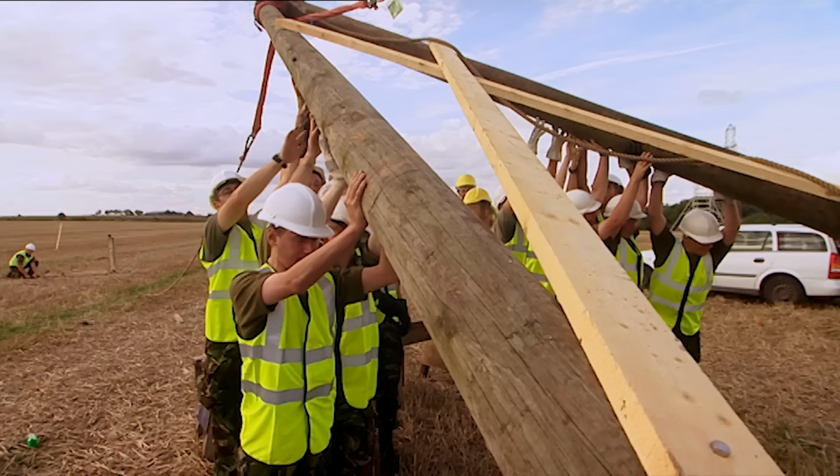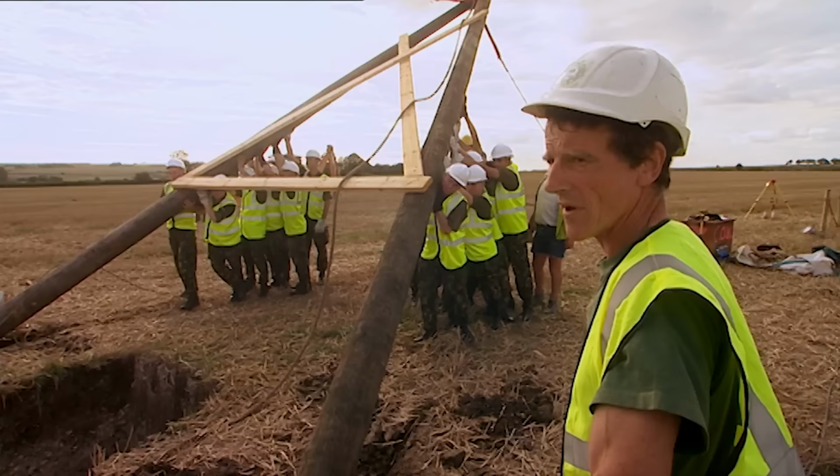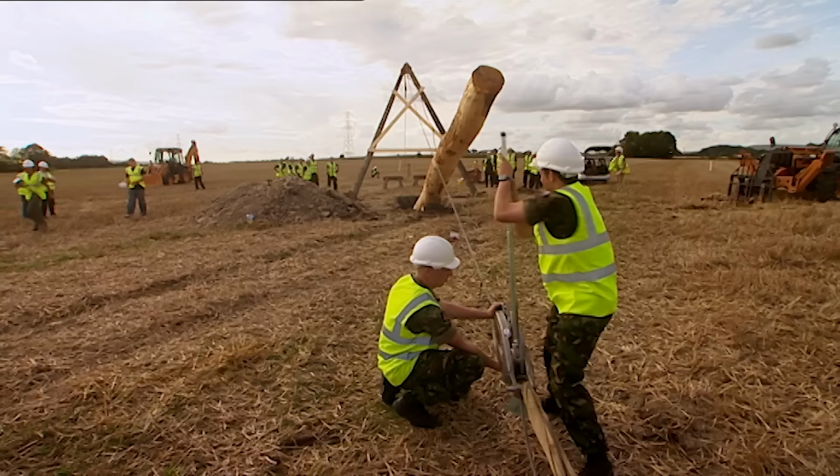There might not be evidence for A-frames on the site, but we do know that they were being used elsewhere in the world at this time, and it seems the most logical way to get a post up. OK, guys, we can move away now.